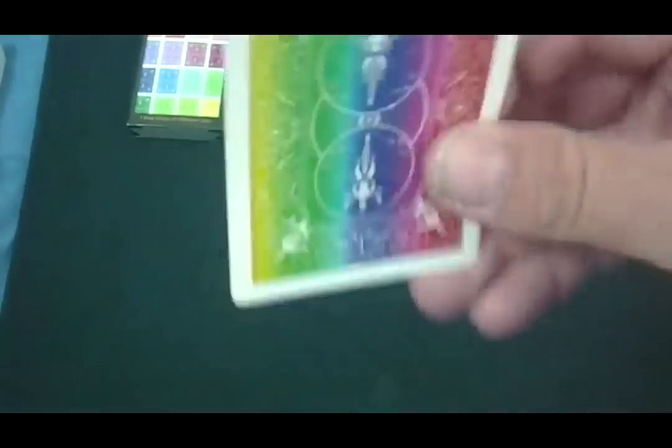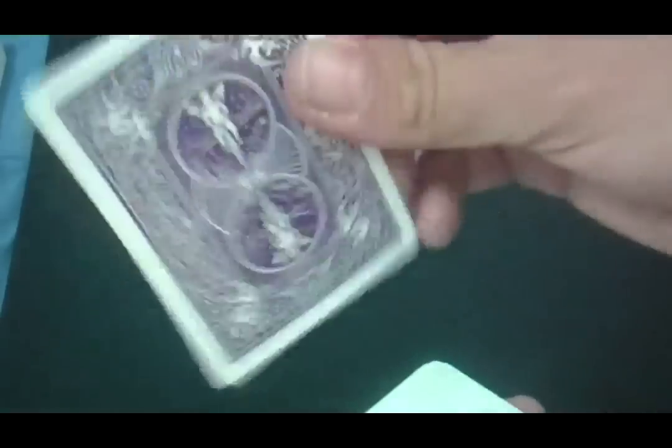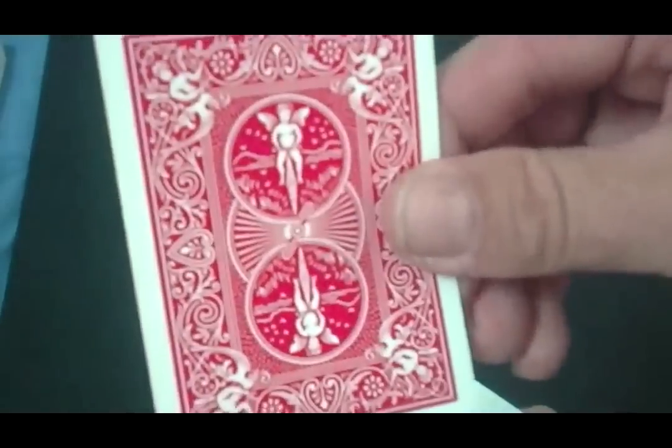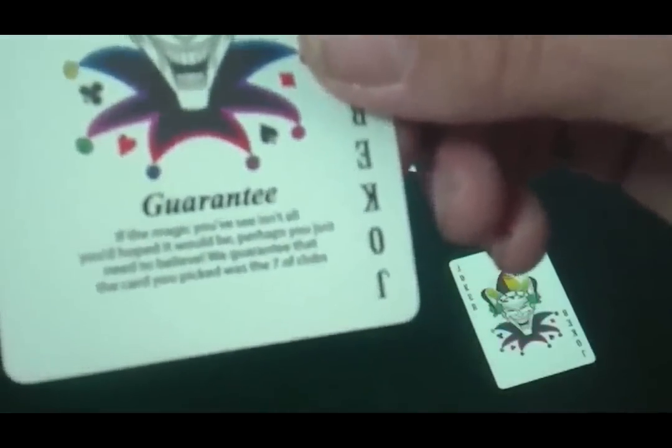You do get this one card. It's a double backer with a gaffed back on one side, and then you got one that's two different colors. It's like a purple color and a red color. You get some custom jokers, really nice. They even have a reveal and a guarantee on this one. It says guarantee, but it's not an actual guarantee. It just says that the card you picked was a 7 of clubs.